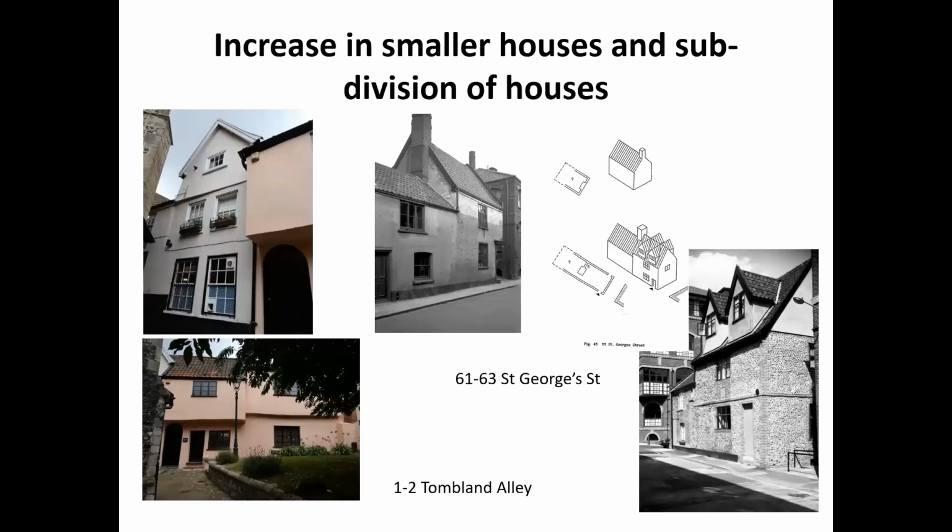The other thing we find in the 17th century is an increase in smaller houses and in the subdivisions of houses. So two examples of 17th century smaller houses here are numbers 1 and 2, Tombland Alley on the left-hand side, and on the right-hand side, number 61 to 63 St. George's Street, another small house, but in a poorer part of the city. And there's Smith's plan there, and there are two views of that same house.